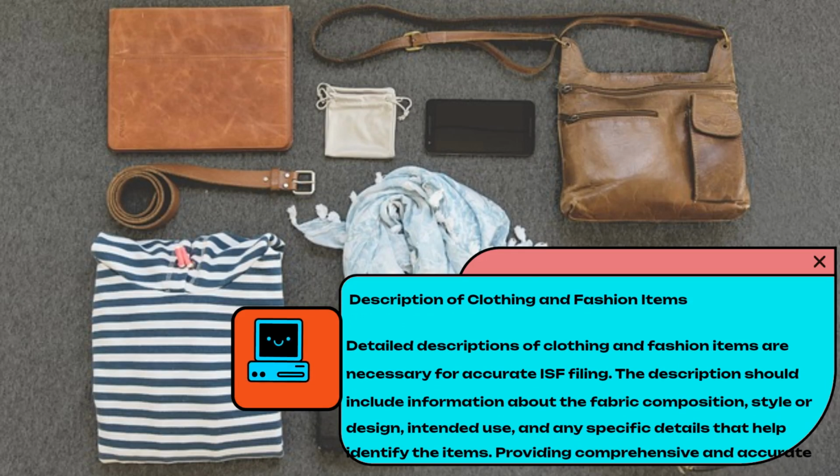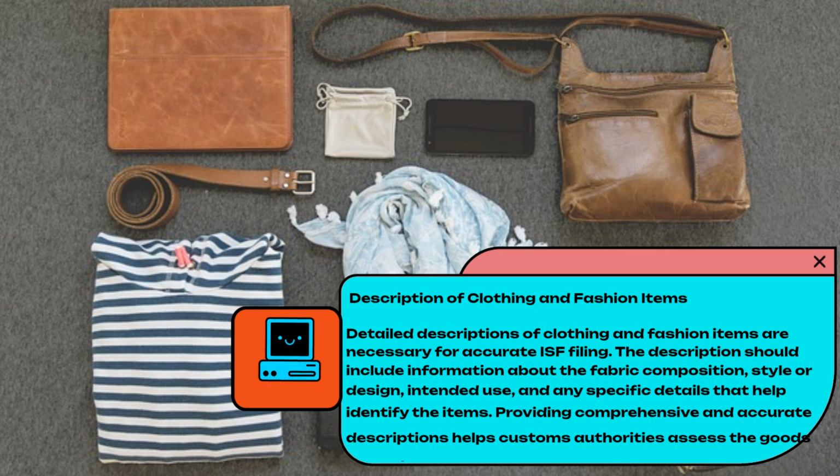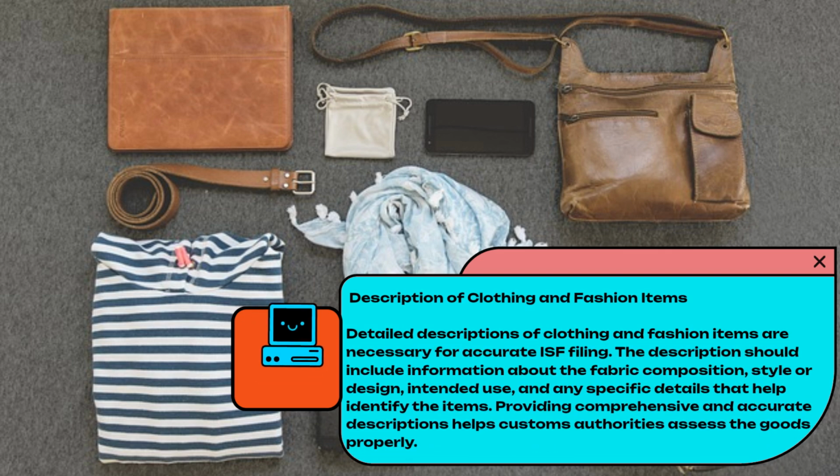Description of clothing and fashion items. Detailed descriptions of clothing and fashion items are necessary for accurate ISF filing. The description should include information about the fabric composition, style or design, intended use, and any specific details that help identify the items. Providing comprehensive and accurate descriptions helps customs authorities assess the goods properly.